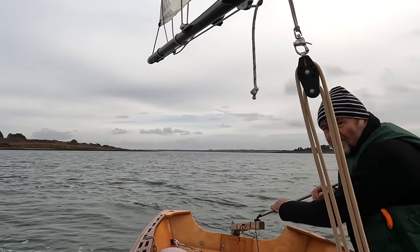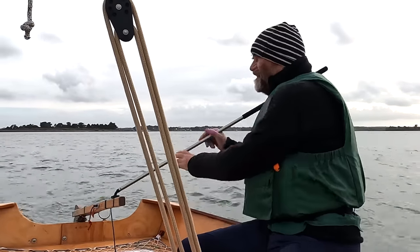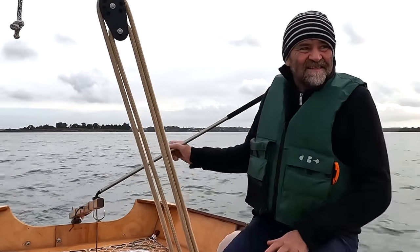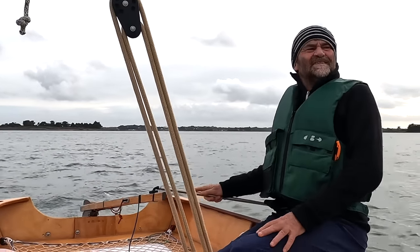I've forgotten what you do with tiller extensions when you tack. Something like that. You're meant to hold them like this. But it's too much like hard work. I'm going to hold it like that.